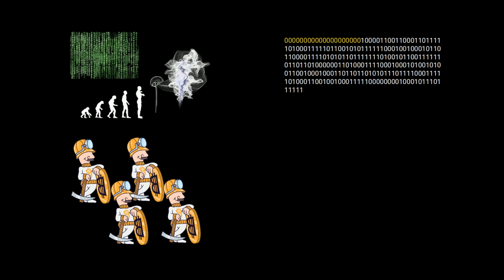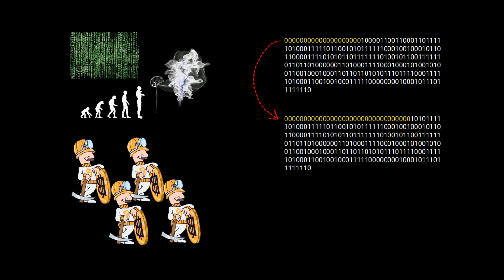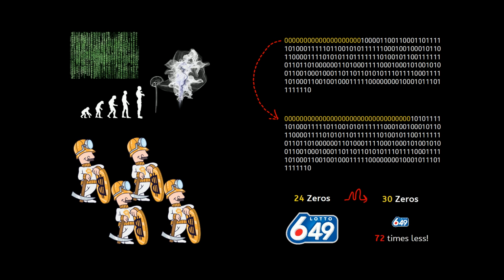Over time, as the computational power goes up and more miners join the guessing game, the Bitcoin algorithm increases the number of zeros at the beginning of the hash to make it more difficult to guess. To give you a rough estimate, the chance to generate a hash that starts with 24 zeros is roughly equal to the chance of winning a lottery jackpot when you select 6 numbers out of 49. Now, if the number of zeros goes up to 30, the chance is 72 times less than winning a lottery.